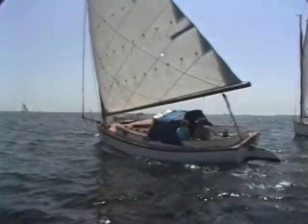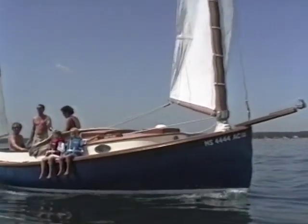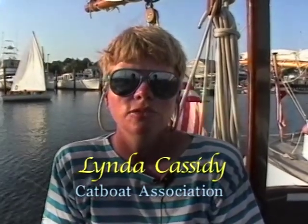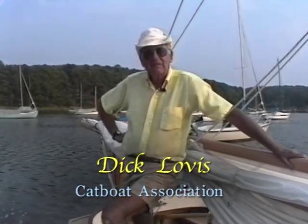It's a very beamy, comfortable, stable boat that is great to bring kids onto and up in, which is what we did with Peter and Mary, who are our children, who are adults now and still like to sail with us. Marvelous boat for kids, and they're good for old guys like myself.